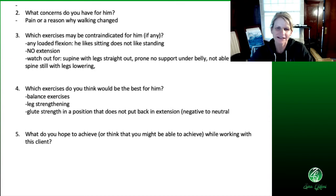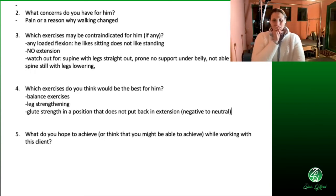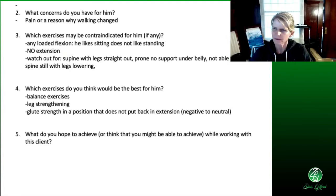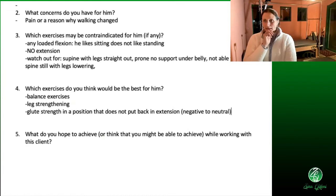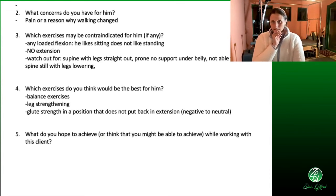Sounds a lot like my little lady we were talking about. I know, it's not that different, right? And then what else? What else could you do if you were trying to restore a gait pattern? What are some things that would maybe help that?